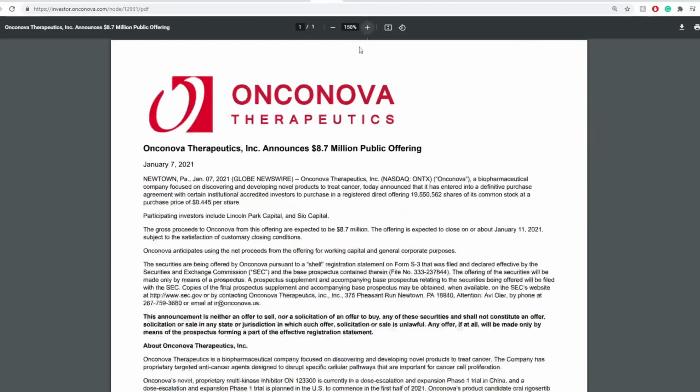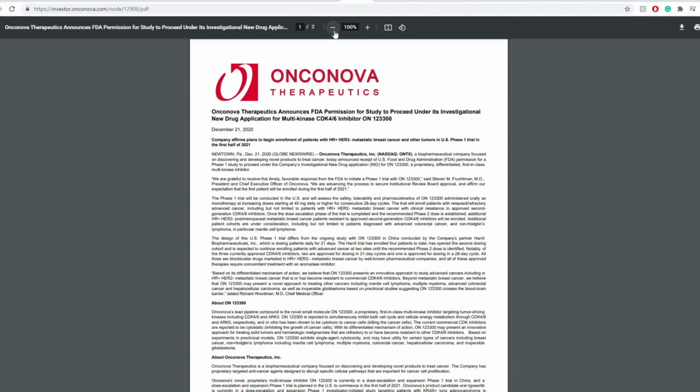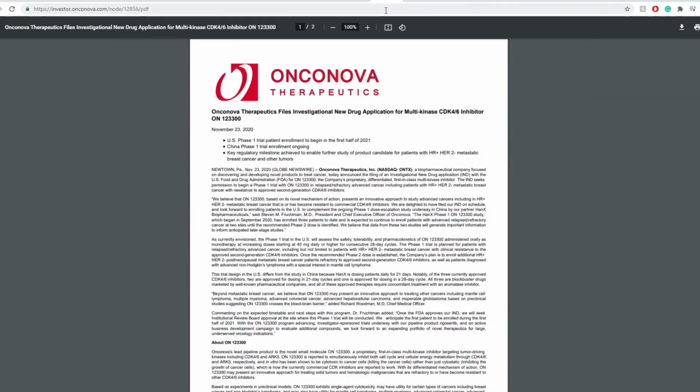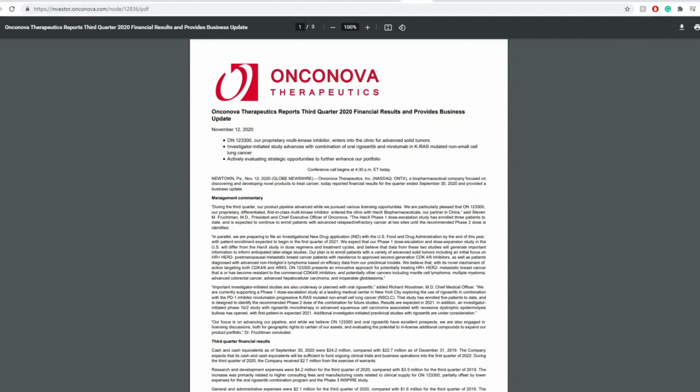Again, the same kind of information. They also announced an 8.7 million public offering back in January. That comes up altogether to roughly 35 million. And back on December 21st, we already know that they did this one here, Oncova Therapeutics announced FDA permission to proceed under the investigational new drug application for ON123300. Covered that in the presentation. And I think that gives everything we need to know about them in terms of news.